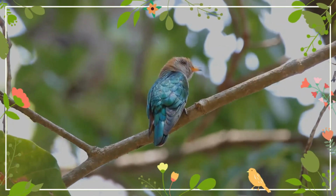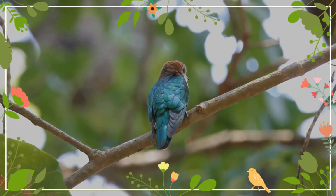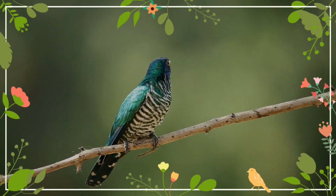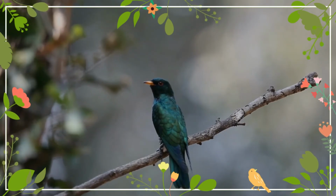It mainly forages in the upper levels of the canopy where it feeds on insects and other small invertebrates, including ants, caterpillars and bugs. It is a brood parasite, the females laying their eggs in the nests of other birds, such as the crimson sunbird and the little spiderhunter.